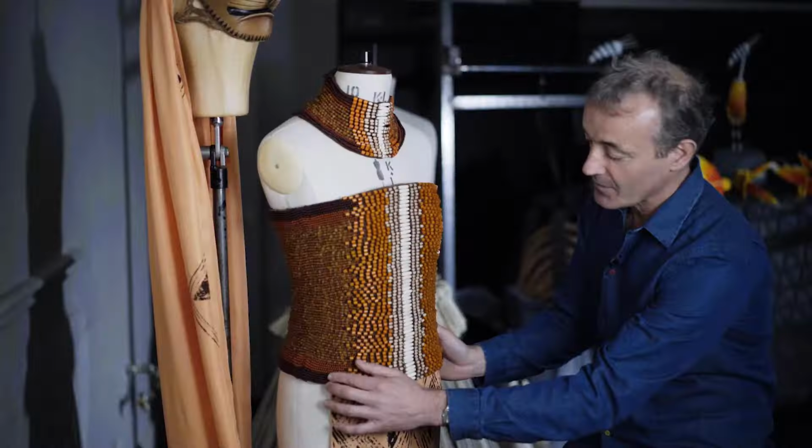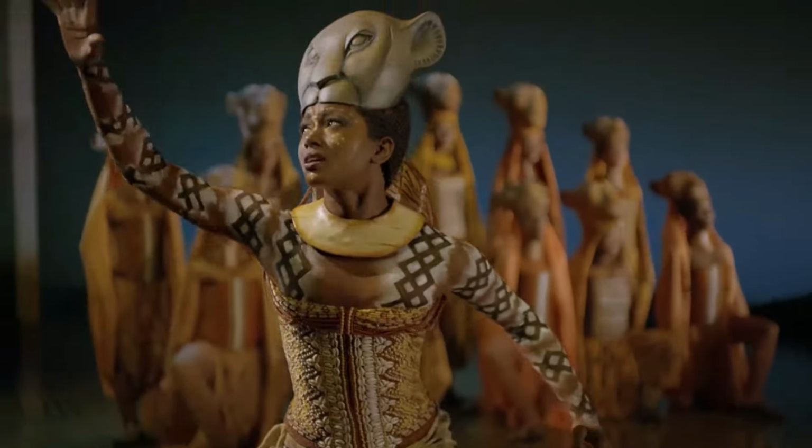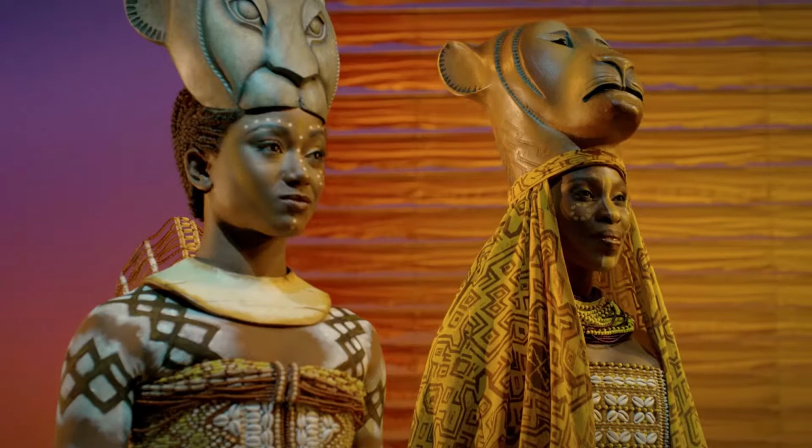Could you have done a mold and done it in rubber or plastic and painted it? Probably. But the reason they would notice is because when the actress, the dancer, puts on this, she feels the realness of the beads. They know that they're wearing the real thing. Every piece of cloth in The Lion King was hand-printed, hand-painted, from white fabric. When it gets worn by the actors, they feel it.